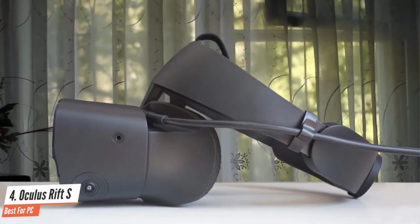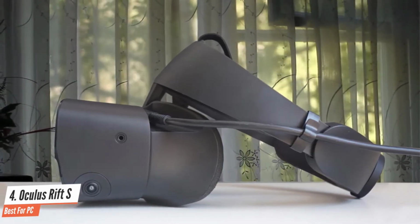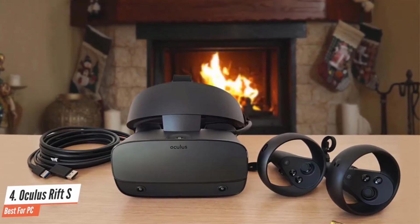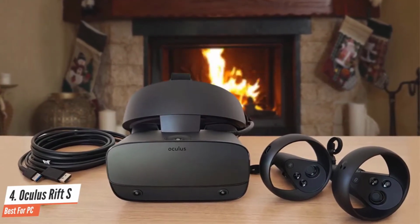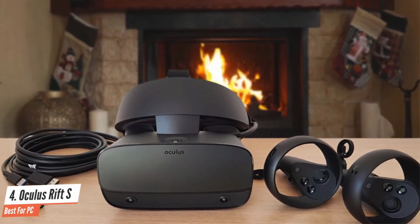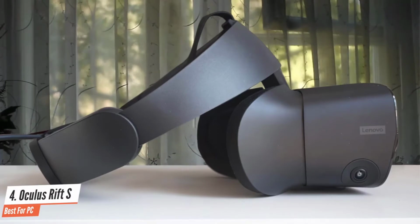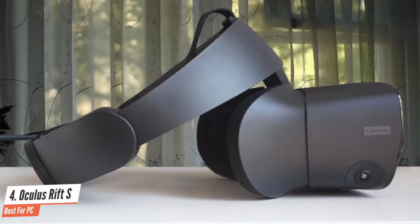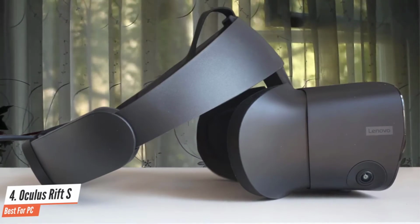The minimum specs for VR are an Intel Core i3-6100, AMD Ryzen 3 1200, FX 4350 or greater processor, a graphics card that equals or surpasses an NVIDIA GTX 960 or AMD R9 290, at least 8GB of RAM, and a DisplayPort 1.2 or mini DisplayPort with included adapter.